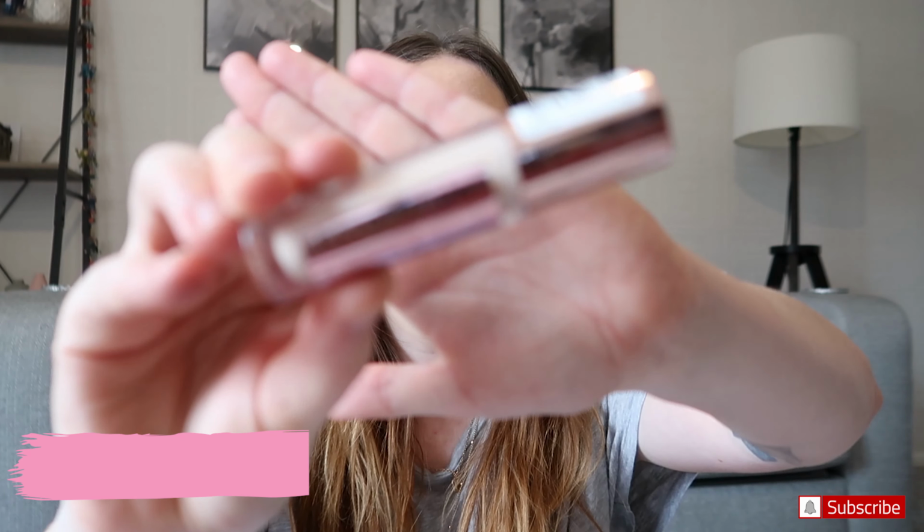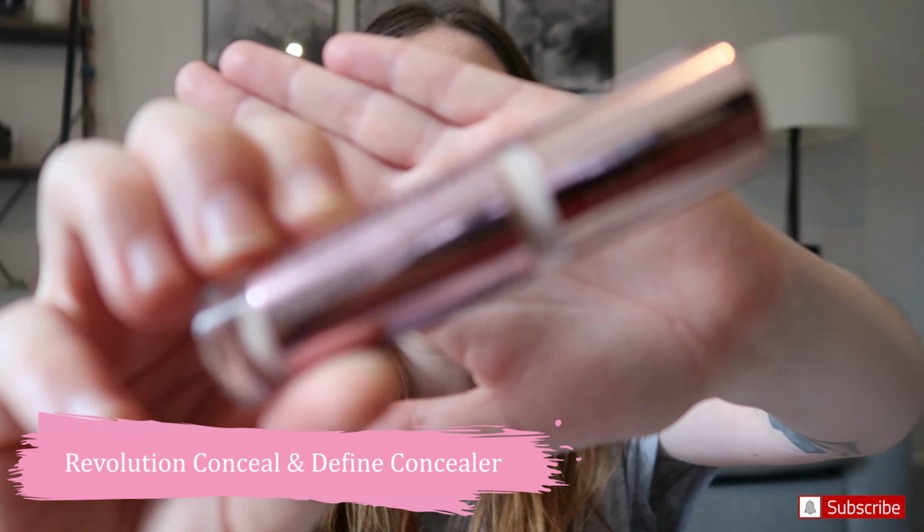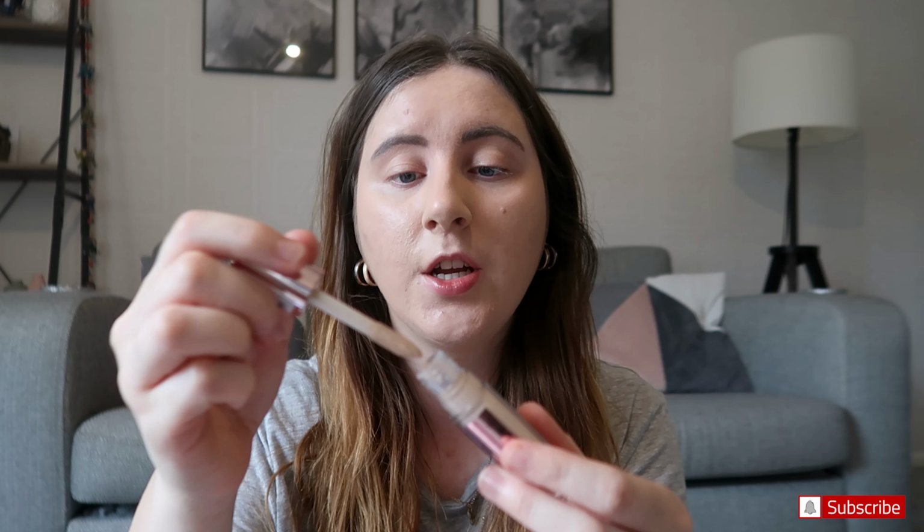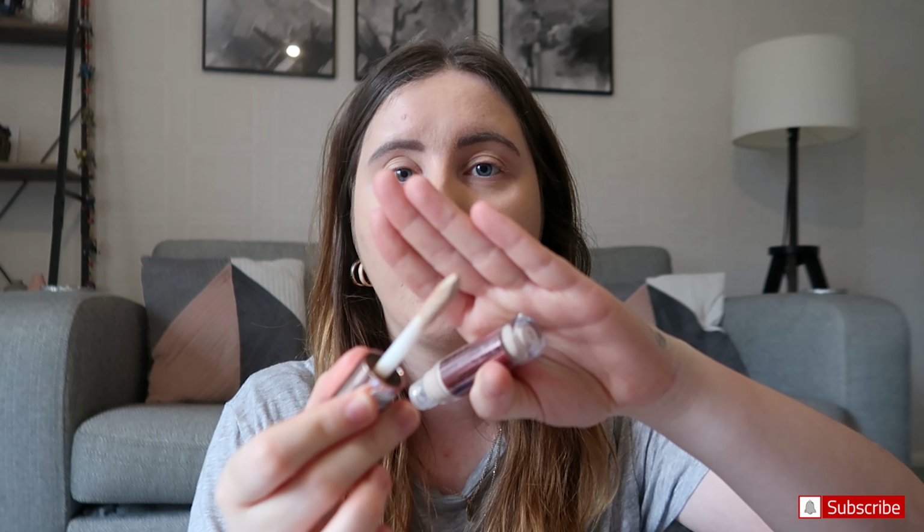And you don't want to forget your neck. So the concealer I'm going to go in with is the Revolution Conceal and Define. And when it comes to concealer, you don't want a concealer that's too light, because if you put light concealer on top of acne, especially if it's a 3D bump, then you're just going to highlight that blemish. So I'm just going to go in. I love the fact that this doe foot brush is quite thick, so you can just go in straight away and conceal what you have.